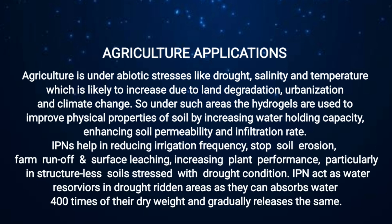Agriculture is under abiotic stresses like drought, salinity, and temperature, which are likely to increase due to land degradation, urbanization, and climate change. Under such conditions, hydrogels are used to improve the physical properties of soil by increasing water holding capacity, enhancing soil permeability and infiltration rate. IPNs help in reducing irrigation frequency, stopping soil erosion, farm runoff and surface leaching, and increasing plant performance, particularly in structureless soils stressed with drought conditions.